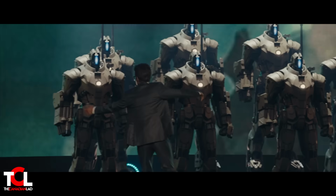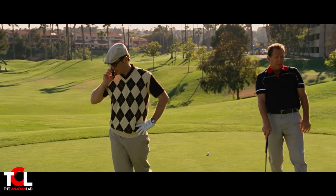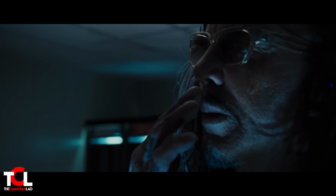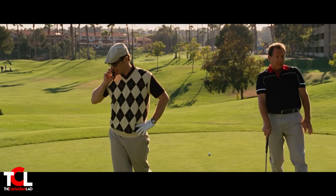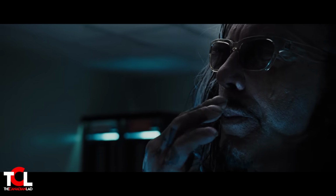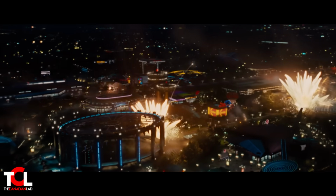Number 11. Just before the Stark Expo presentation, Justin Hammer asked Vanko what he can make the drones do. Vanko replied he can make them salute. Well, what can you make them do? I mean, this is a weapons demonstration. I can make salute. You can make salute? What do you mean make salute? Now the word salute is Russian for fireworks, which Vanko eventually causes with all his drones at the end of the film.